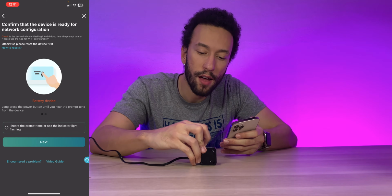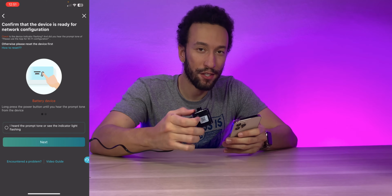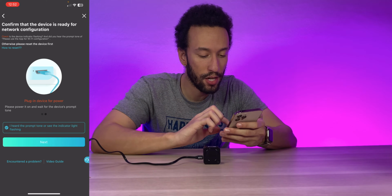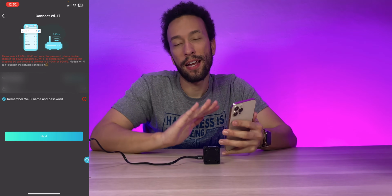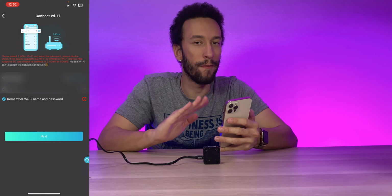So now we're going to turn on the camera, hold down the reset button, and now we have the blue LED light flashing on the inside. So we're going to press check, press next. Next, we're going to connect to our Wi-Fi network. Just make sure it's a 2.4 gigahertz network because this will not work on a 5 gigahertz network.